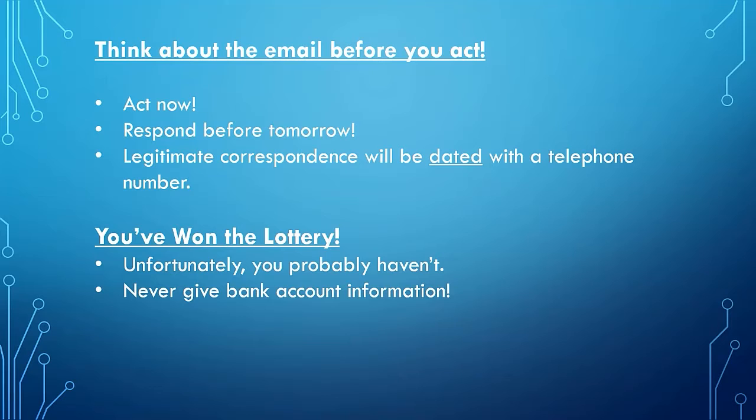Another scam that has popped up quite often is that you've won the lottery. Unfortunately, the odds are against you winning an online lottery. If you have never played the lottery for which you're receiving an email, but they're asking for your bank account to transfer your winnings, please don't. This will only result in your bank account later having a zero balance.